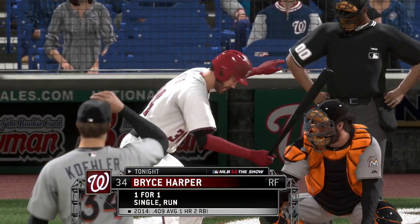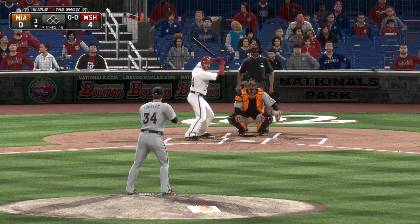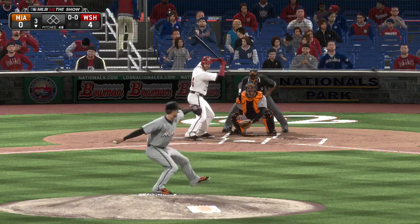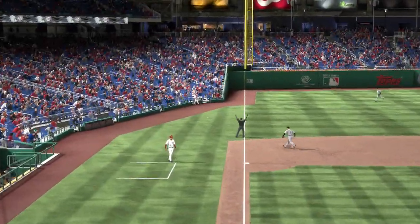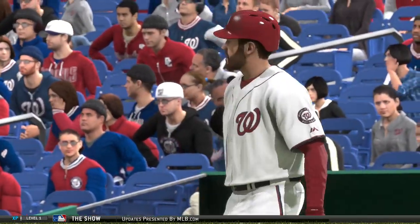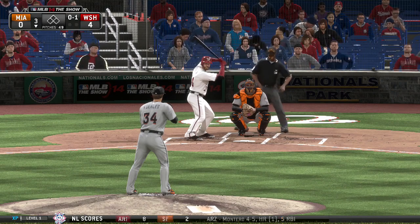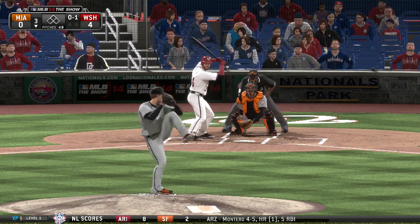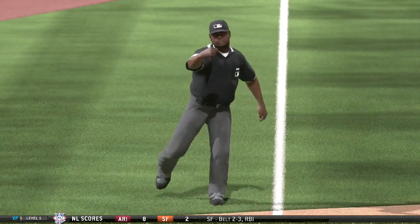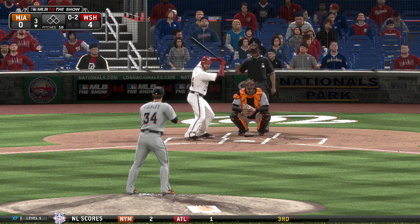Bryce Harper will stand in here, the starting center fielder on last year's NL All-Star team. Right. Now here's the first pitch. Line hard. Foul. Started to go around there. Looked like he held up in time. No. Strike 2, says the third base umpire.